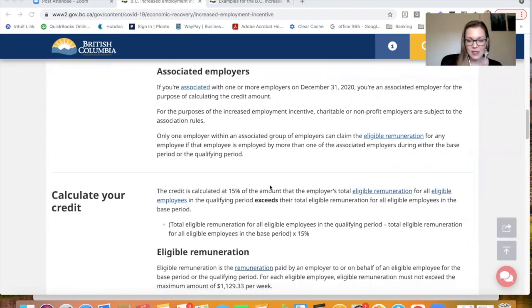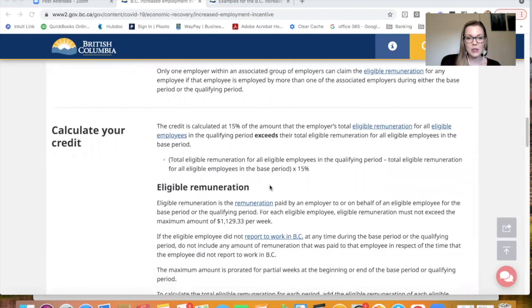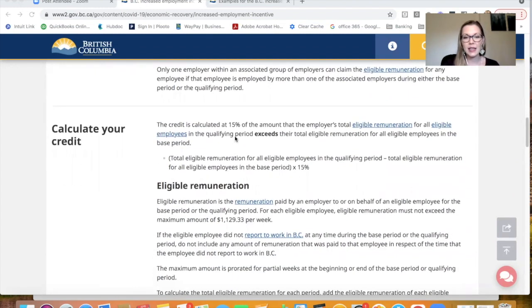And the rest of this, I think, is not going to be all that interesting, so let's just skip to the end. The credit that you can get is 15% of the increased remuneration, which just means pay, wages. So what we have to do is calculate the increase and then multiply that by 15%. Now, this part's a little tricky, so I'm going to go through an example.